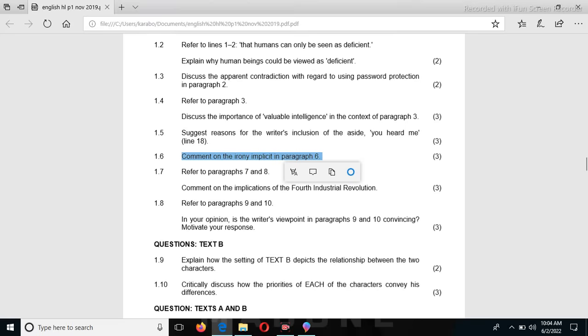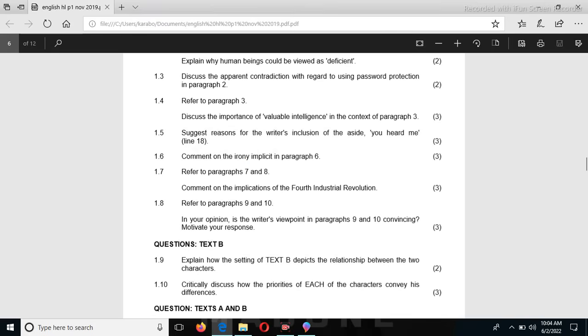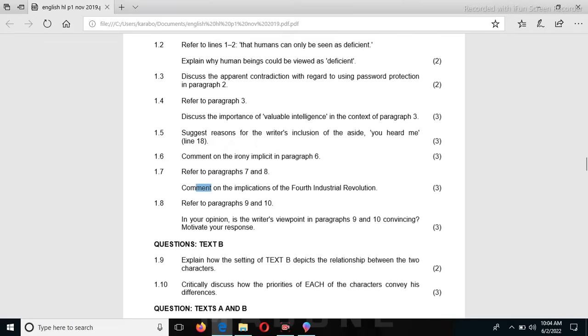Next, comment on the irony implicit in paragraph 6. This is a technical question, right? Why? Can you see that there is irony there? So we are going to comment on why the irony has been used, right? We're going to tell them, why did the writer use the irony according to the text? And I already told you, irony is a form of imagery, and what is imagery used to do? To keep the reader engaged and all those kinds of things. So can you see how easy this thing is?